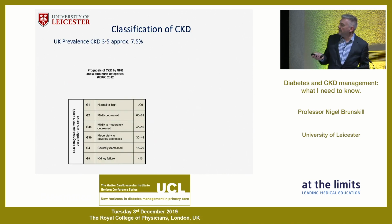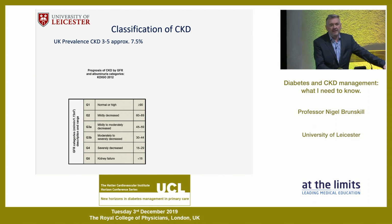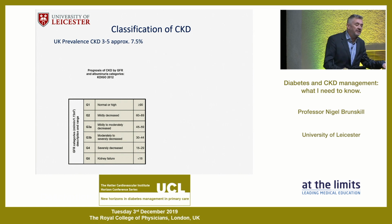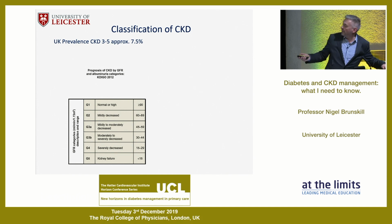So this is the current position about kidney disease classification. This was introduced just over 10 years ago, and it was a major change in clinical practice, as you'll probably recall, because it moved kidney function testing away from serum creatinine to estimated glomerular filtration rate. And kidney disease is now classified according to 5 different criteria, grade 1 through 5 of increasing severity, with grade 3 being split into 3A and 3B.